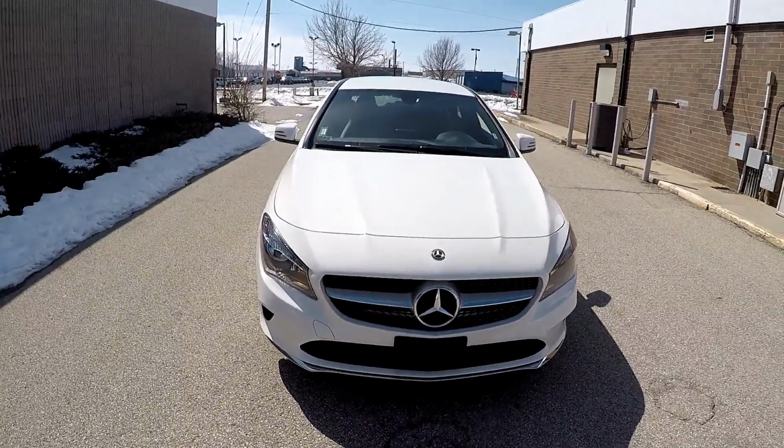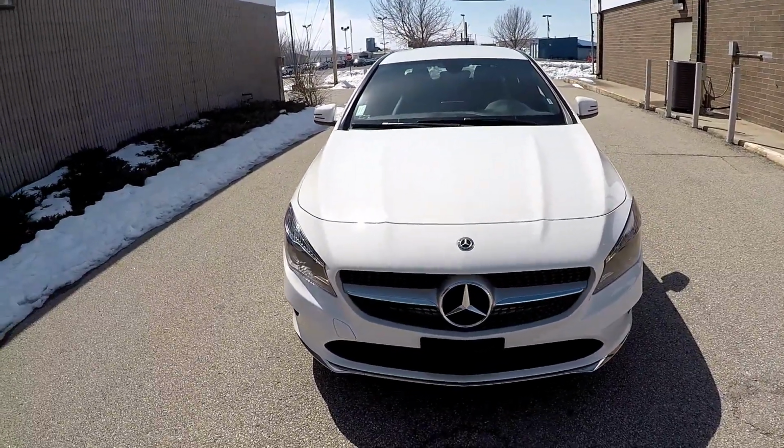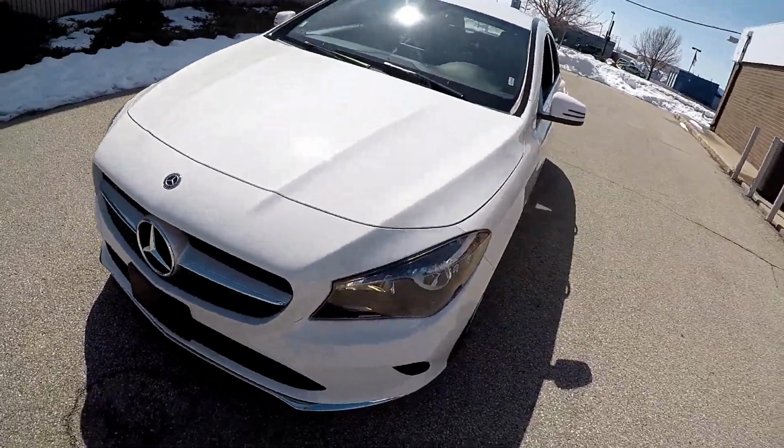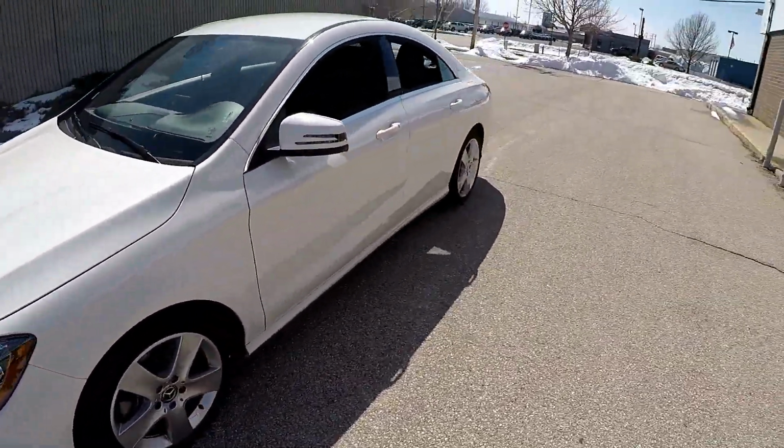So I'm gonna go ahead and pop the hood, pop the trunk. Just kind of take a look at what's under the hood and how much trunk space we have.